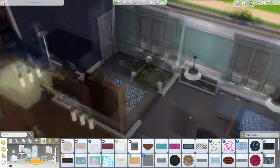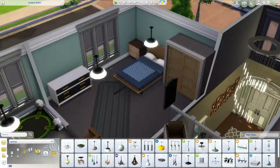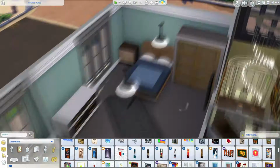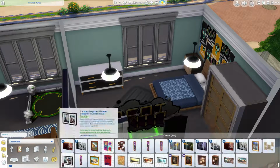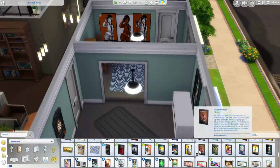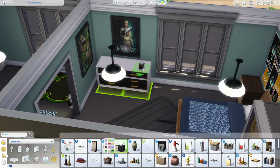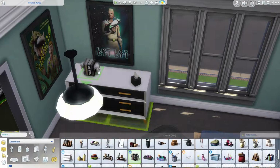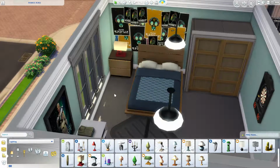Also, this wall color is probably one of my favorites in The Sims. That mint green, oh, that looks so nice. And those wall collage posters are pretty cool too. They definitely have like a teenage boy vibe going on there. Tons of movie posters, of course. Overall, this teenage kid has a pretty dang nice bedroom and workspace for him.